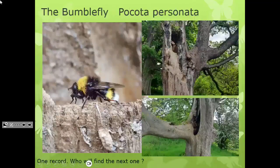And then another great rarity is the so-called bumblefly. That is a hoverfly. It not only looks like a white-tailed bumblebee, it actually behaves like one. Identical behaviour. It's a perfect mimic. And sometimes when I'm watching these, what I tend to do is just find a suitable tree and just stand there for hours until the flies come along. Sometimes you think, is that a bee or is it a fly? It's as good as that.